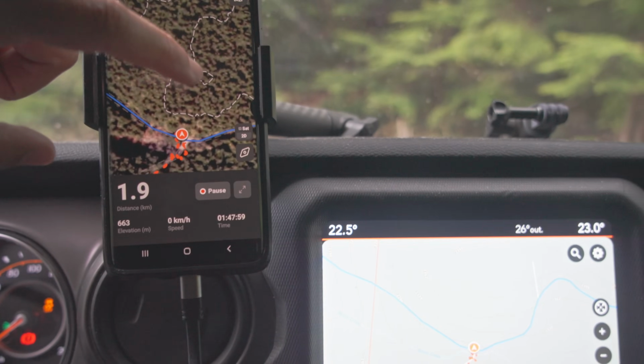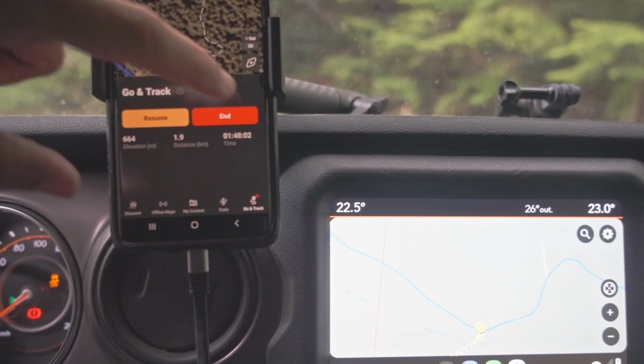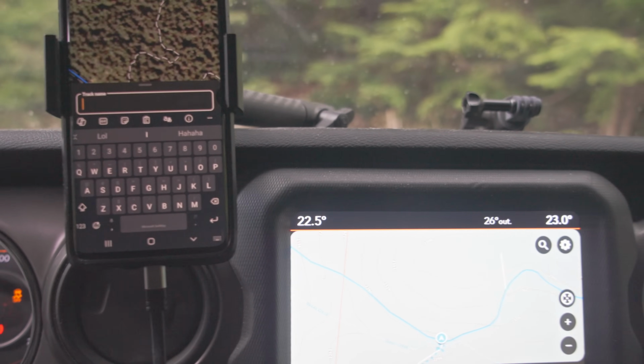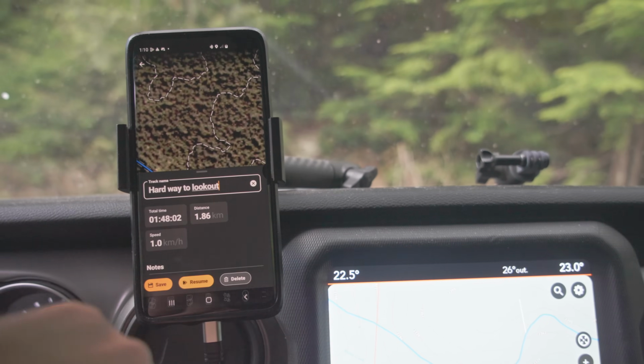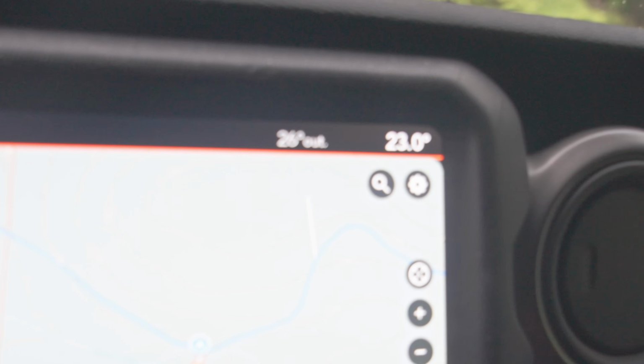Very cool. And right after that obstacle, this hooks back up to the intermediate trail. So let's end the hard trail and see how this goes. Keep in mind, I am doing this for the first time. We're gonna quickly figure this out. I guess we'll hit pause and we'll name the track "hard way to lookout." Enter. Save. I guess that's that.